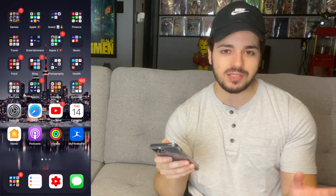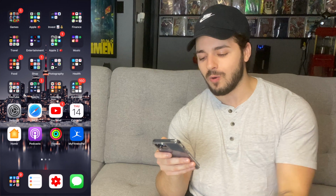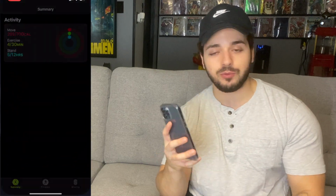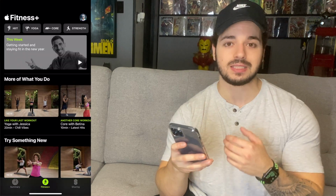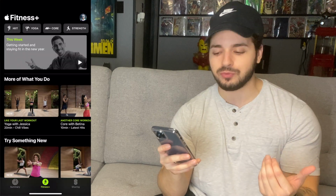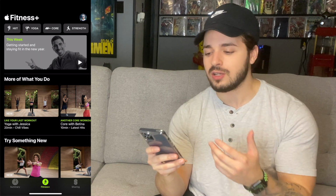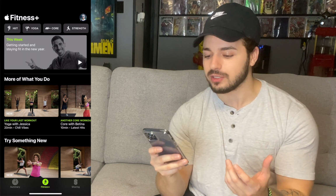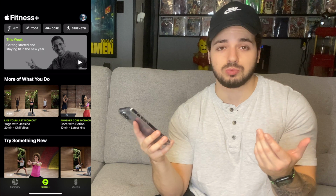Then I've just got basic Apple apps like Settings, Safari, YouTube, Calendar, Home, Podcasts, Fitness. Now Fitness, I do want to talk about this specifically for a second here because Fitness Plus is awesome. I've used it a few times now and I really like it. The trainers are good, the music is good, the quality of the workouts is pretty good, and there's a whole bunch of different time frames too. You can do like 10 minutes all the way up to like an hour, and it's really, really good.